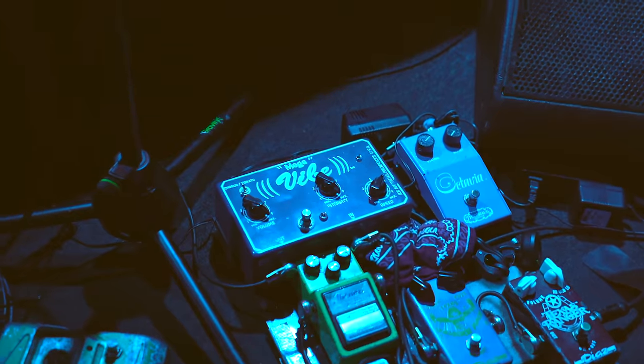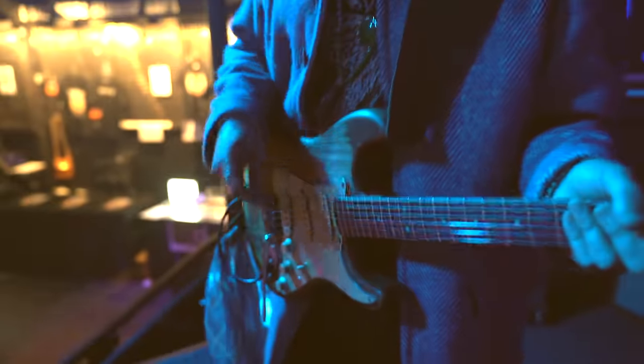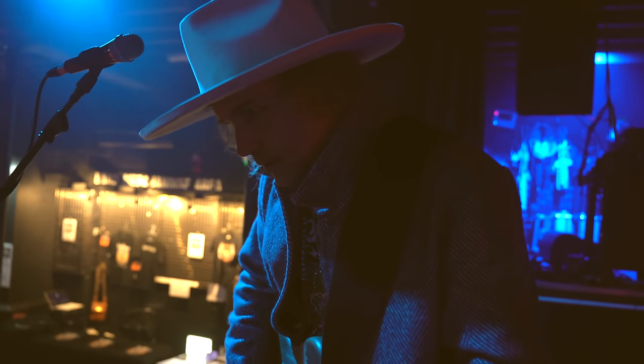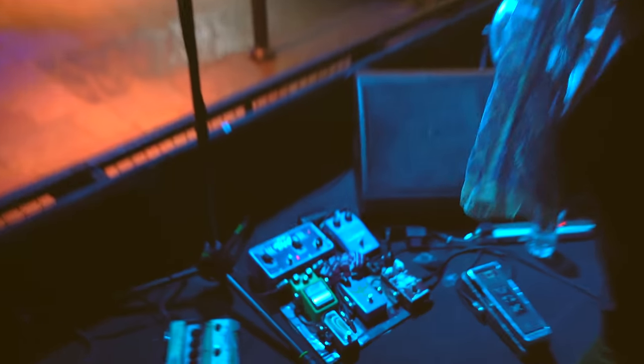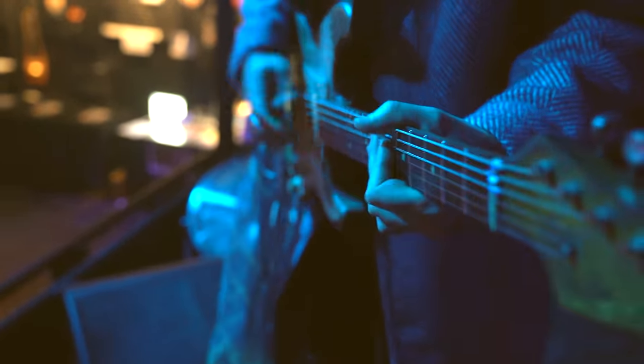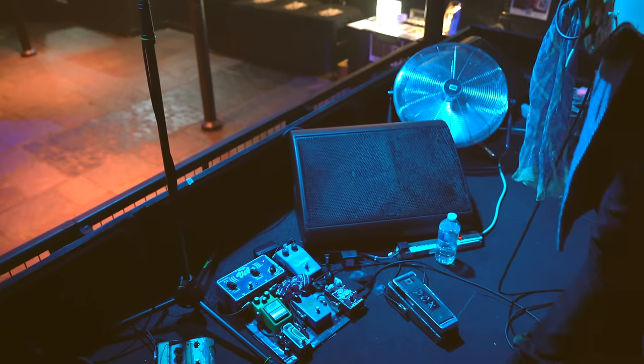This is the Mega Vibe, made by KR. Again, I just kind of set it with Hendrix in mind, always Trower, of course. Enjoy that pedal, it's real watery.